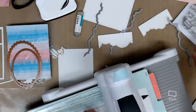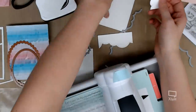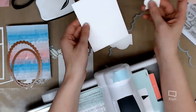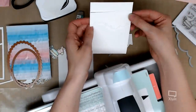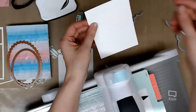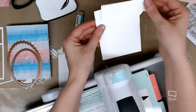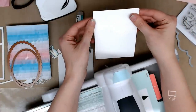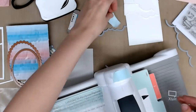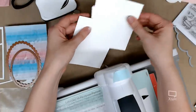So I have cut a couple of extra of these. This is the small stitch rectangle from Long Fawn, and I cut a couple of extra scraps with it, and I'm using the puffy cloud border dies to cut a couple of these out. In fact, I'm going to slightly change this up a little.